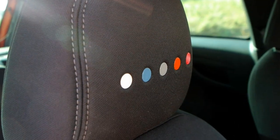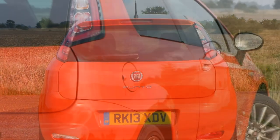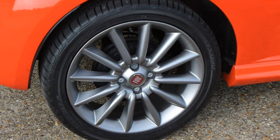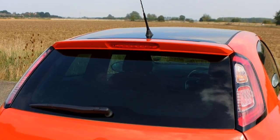There is a good selection of cubby holes within the Fiat Punto, and the glove box as well as the door pockets are of a reasonable size. 4 adults can sit in relative comfort, but 6-footers can feel a tad cramped if sitting in a corner of the Punto.